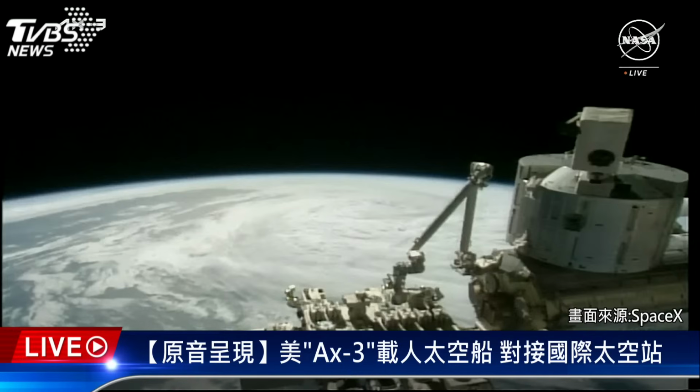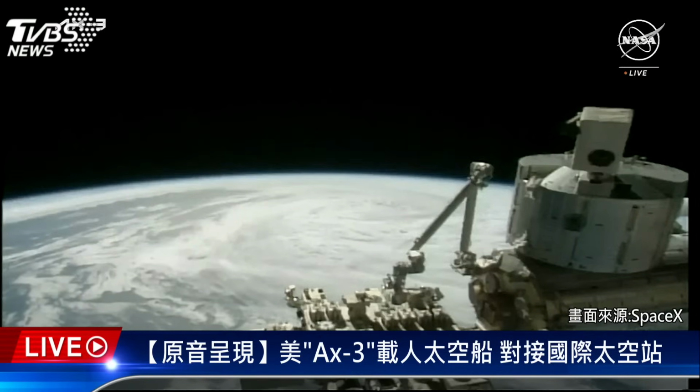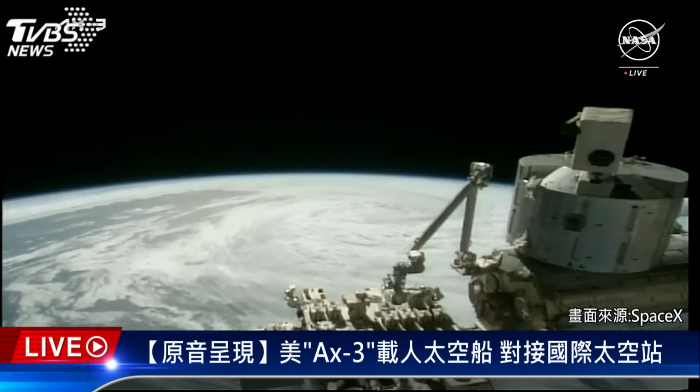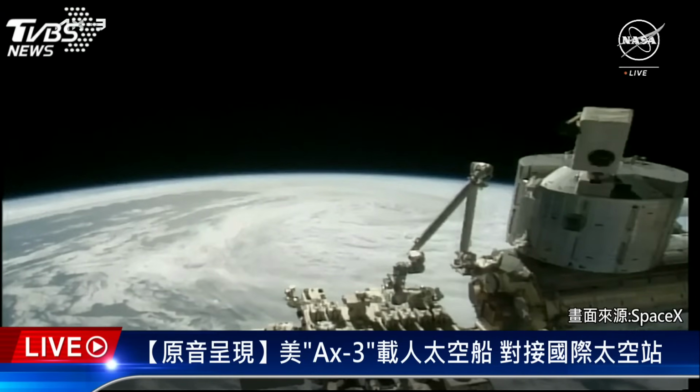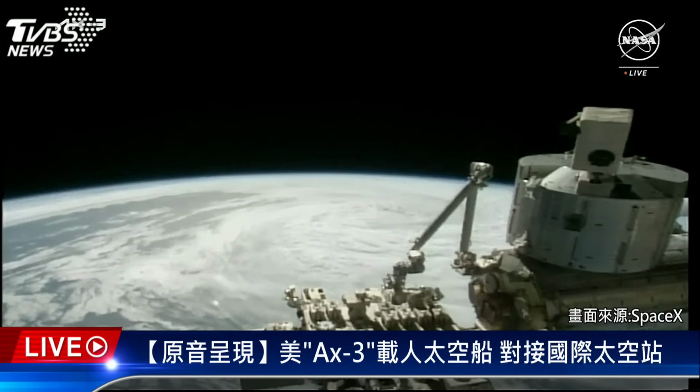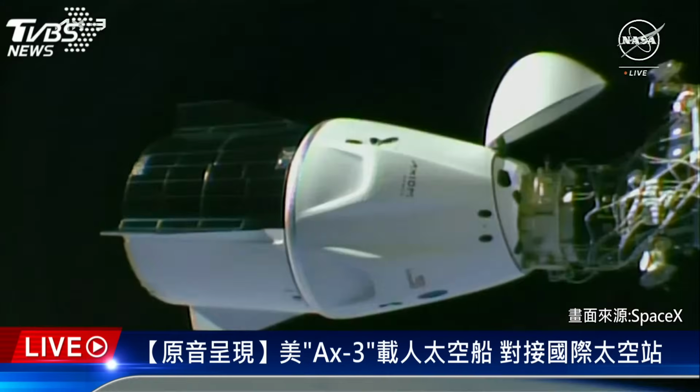After hatches are opened, the crew members of Expedition 70 will welcome the Axiom Mission 3 crew to the International Space Station, and the cadre of 11 will gather for a welcome ceremony to begin their 14-day stay, their journey aboard the International Space Station.